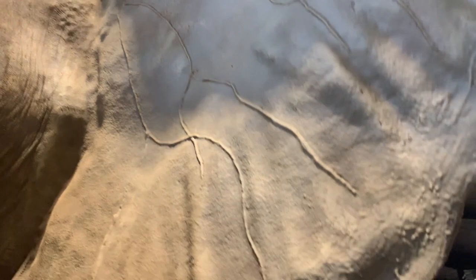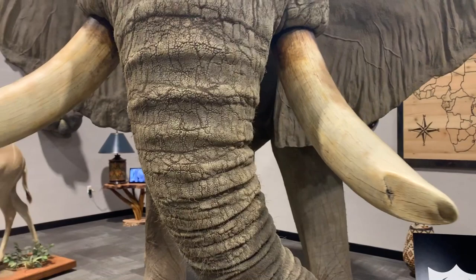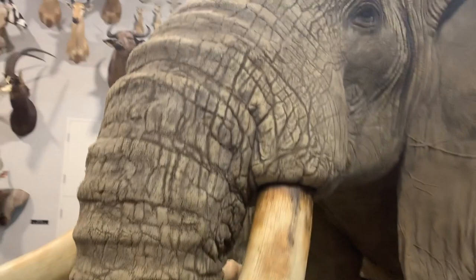It's exactly like the skin and the texture on the elephant. Look at the back of the ears. See the veins on the back of the ears? I mean, this is what's amazing. And the tusks, look at the ivories on that dude right there. I mean, he's got hair, hair right there on the snout. But it is so realistic that that is my favorite animal right there.